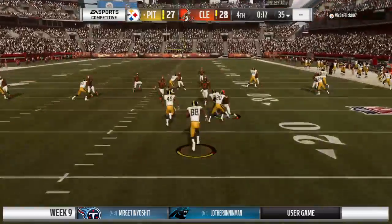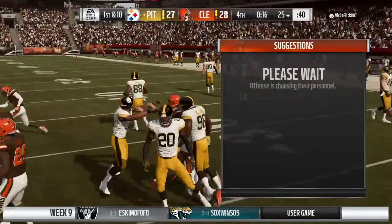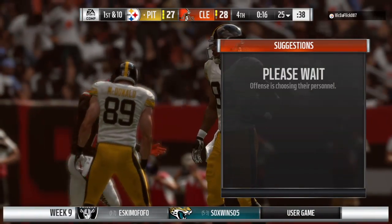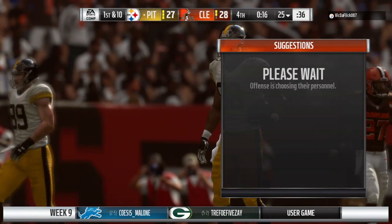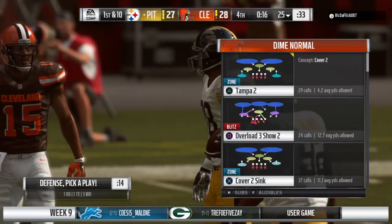This one fielded at the 5. And not a bad return here. He gets it out to the 25-yard line. And now out come the Steelers. So you're right there, but obviously the clock is not your friend. How do you handle this situation?